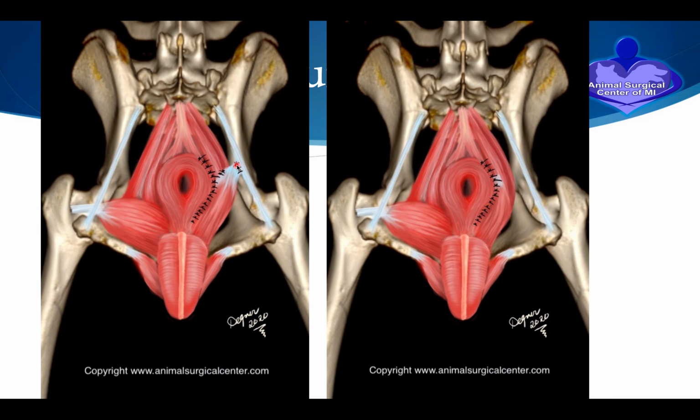The tendon of this muscle can be attached to the sacrotuberous ligament and the external anal sphincter. The remaining portion of the muscle is sutured to the side of the anal sphincter, and the remaining top portion of the herniation, the hernial opening, is sutured by suturing the external anal sphincter to remaining levator ani and coccygeus muscles.